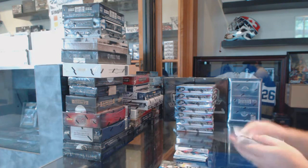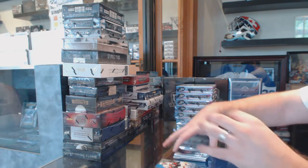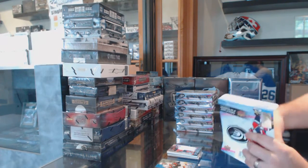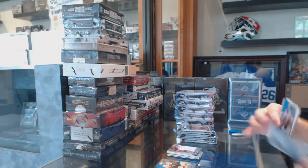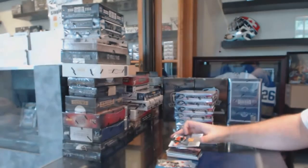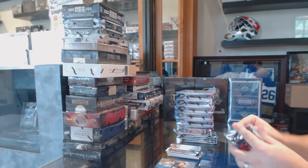$14.99 Ice Premieres rookie for the Florida Panthers, Connor Brinkley. We've got a $6.99 for the Arizona Coyotes, Max Domi, World Junior Championships. That's a short print one, too. Global Impact for the Montreal Canadiens, Mike Condon, and a Fresh Threads jersey for the Philadelphia Flyers, Nick Cousins. $19.99 Ice Premieres rookie of Matt O'Connor for the Ottawa Senators.